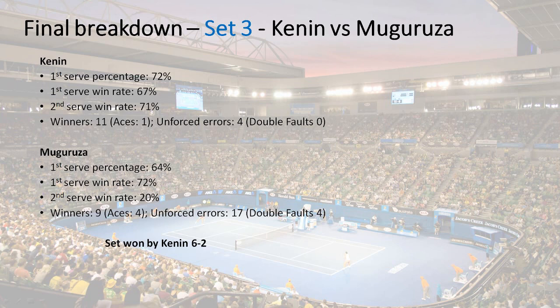She went up 64. Win rate was 72, which is quite good, but only 20% on the second serve. So low win percentage on the second serve, 17 on forced errors in the third set again. So these are the crucial factors which have determined that Kenin has won the third set 6-2 as well.